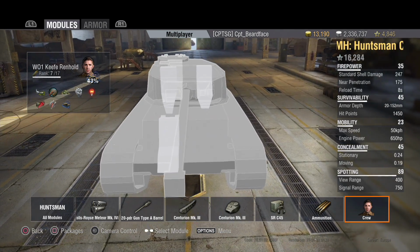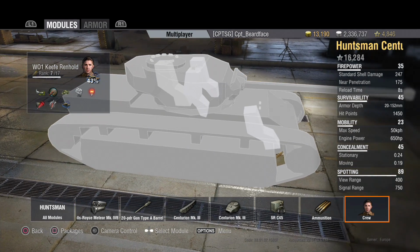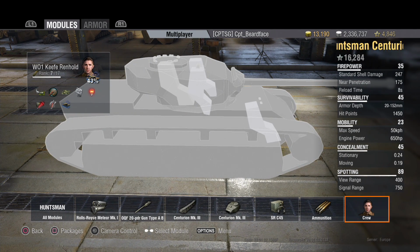Crew members, you've got the driver just down in the front left-hand side of the hull as we're looking at it, so it'll be on the right. 3 up in the turret, you've got the commander, the gunner, and the loader.